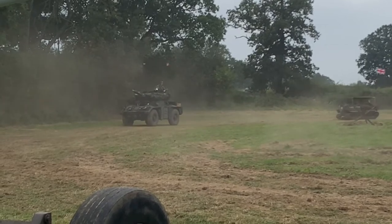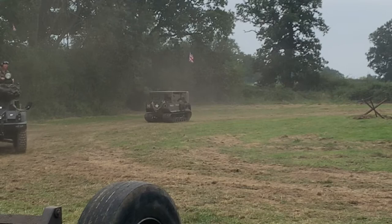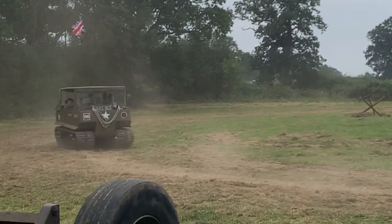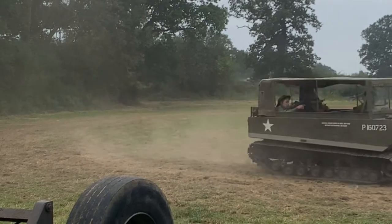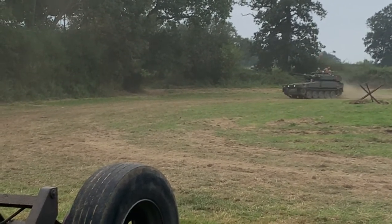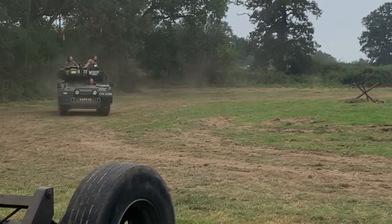So this is the Daimler Dingo. Again, this was a scout car. So when it comes round, you'll see the Bren gun poking out the front. Now again, this basically did the same job as the Fox. So if you imagine this was the first sort of idea they built, then it got developed into the Ferret, which is flying around.